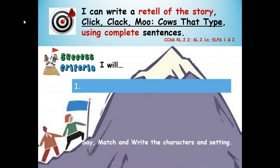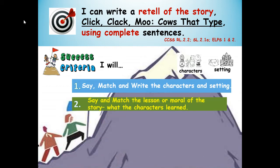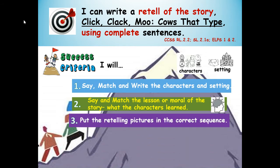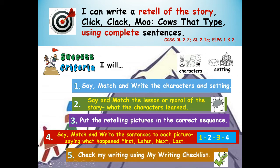I will, number 1, say, match, and write the characters and setting. Number 2, say and match the lesson or moral of the story, what the characters learned. Number 3, put the retelling pictures in the correct sequence or order. And then say, match, and write the sentences to each picture, saying what happened first, later, next, and last. And then finally, check my writing using my writing checklist.